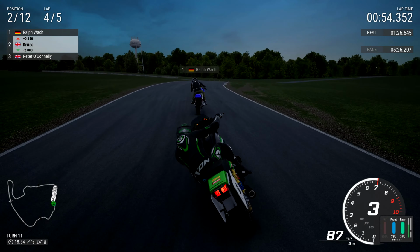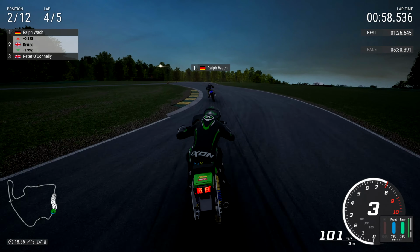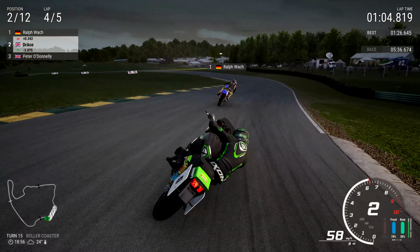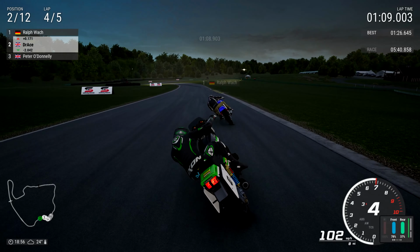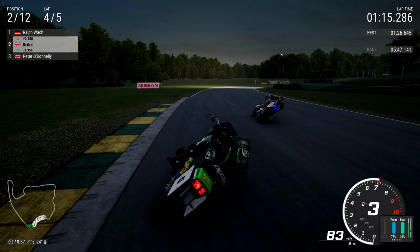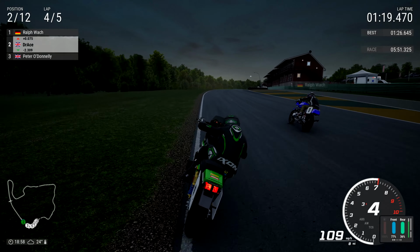We'll get ready to flick it right in a moment's time for turn 12. Now, the lights have gone out, and it's getting darker, and we are on RM bikes, of course, so there aren't any lights on these bikes. So we're going to have to use the floodlights around the track, just so we know where we're going, just keep us in the lines, so get closer and closer to the rider ahead of us, Ralph Wack, the German, in his slipstream now, going underneath the floodlights, pushing as much as we can.